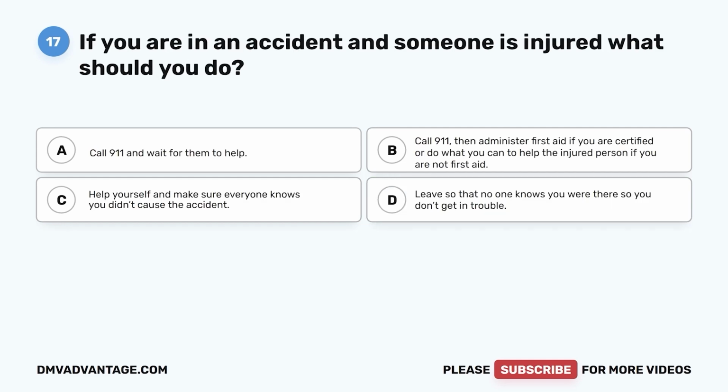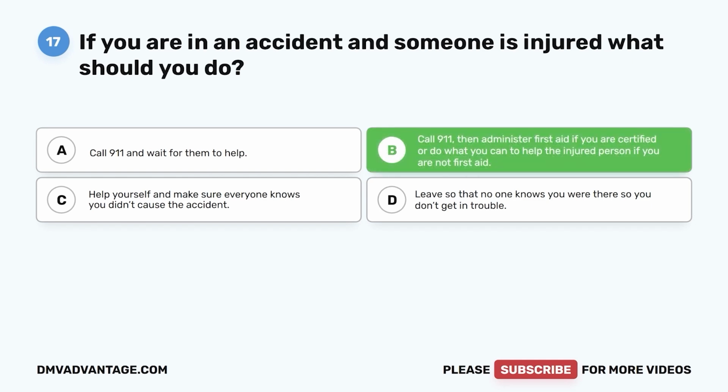Question 17. If you are in an accident and someone is injured, what should you do? A. Call 911 and wait for them to help. B. Call 911, then administer first aid if you are certified, or do what you can to help the injured person if you are not first aid certified. C. Help yourself and make sure everyone knows you didn't cause the accident. D. Leave so that no one knows you are there so you don't get in trouble. The correct answer is B.